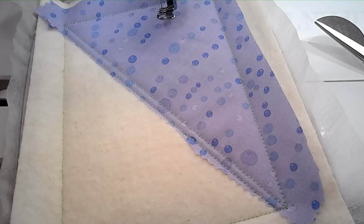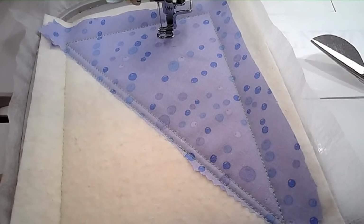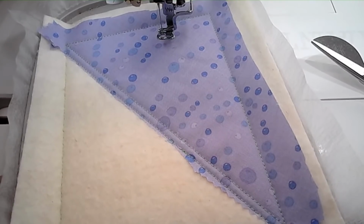So the important thing to remember... What are you doing? I'm adjusting. Oh, we'll go up and... No, this goes up. Why do you want it up? Come on, Dawn, so I can maneuver it a little bit better.